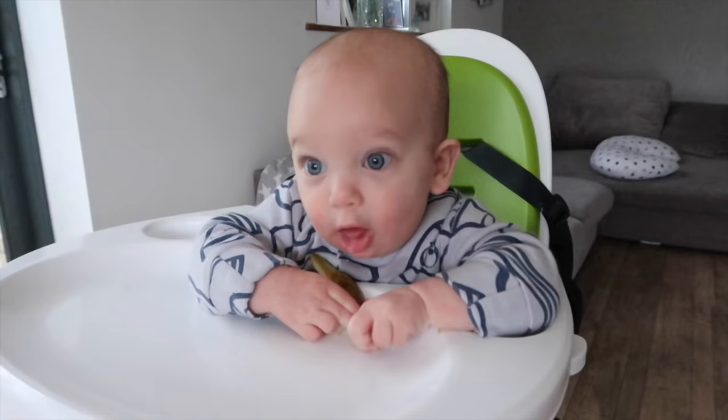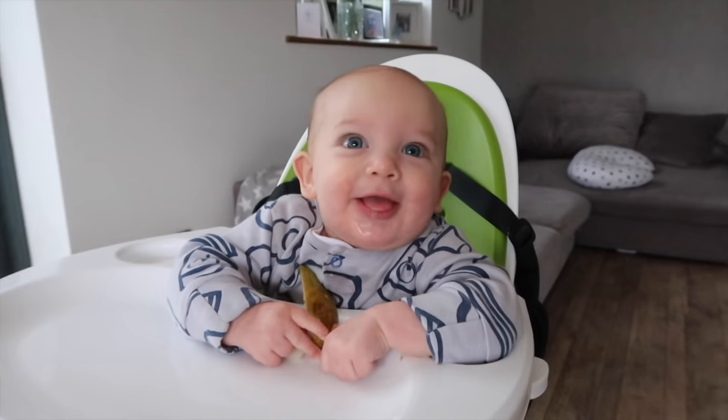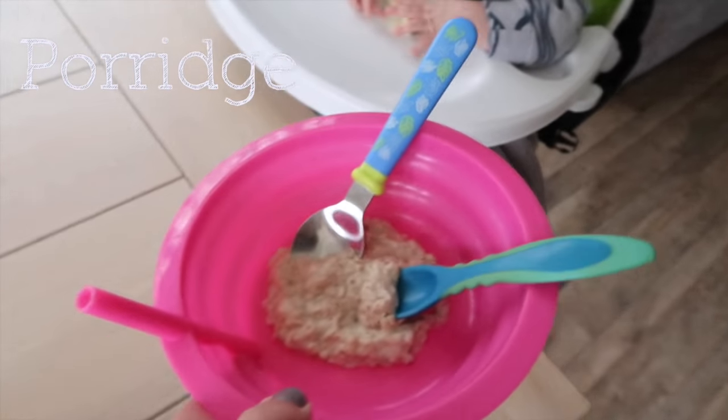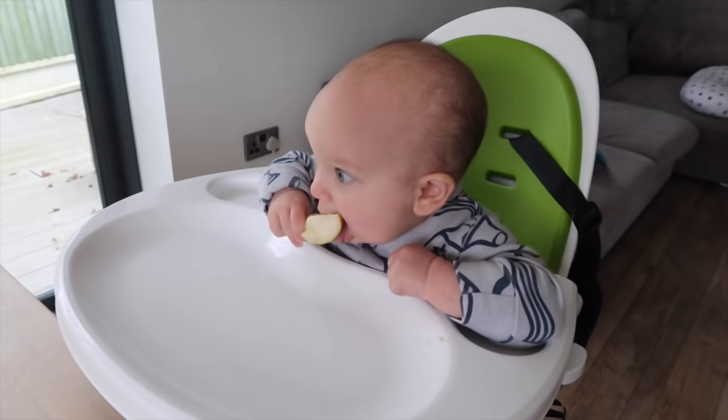So this is great. This morning, Jackson has a piece of pear as finger food, don't you? And then I've got some just literally like porridge oats, same as what I'm having. You've got to leave the skin on for them to hold it.